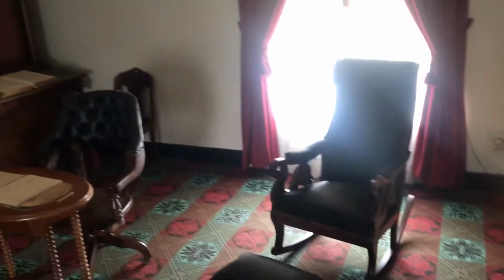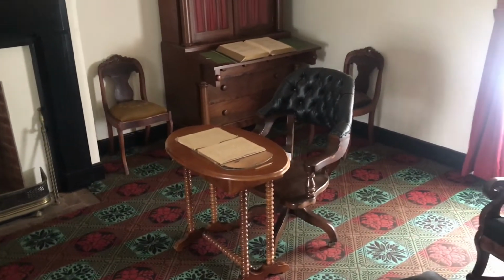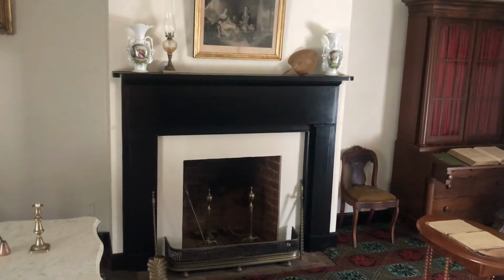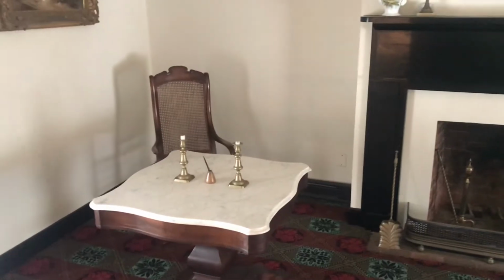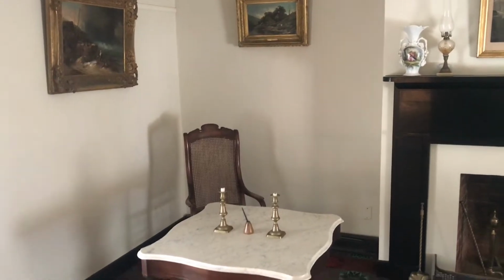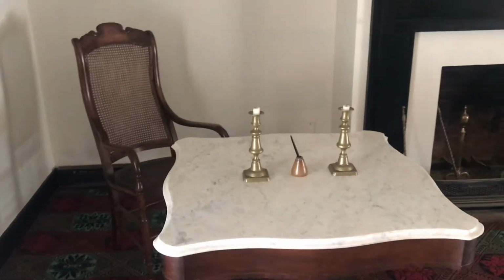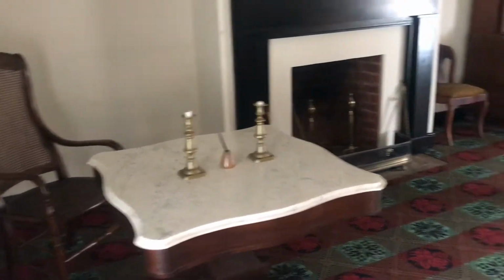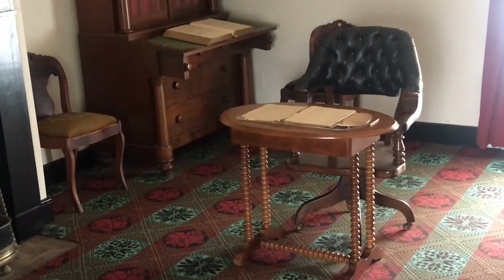So this is the room where the surrender took place. This was Ulysses S. Grant's table, and he took the more modest table between the two of them and the fireplace. And this is the table where Robert E. Lee sat and signed the surrender papers here. Robert E. Lee would have been sitting where that chair is. And across, Ulysses S. Grant at his seat observed.